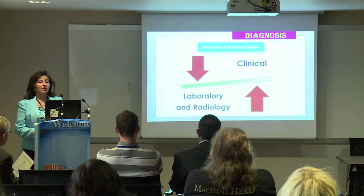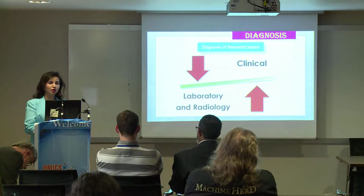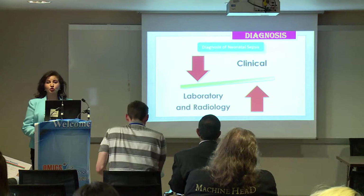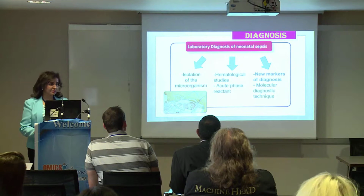Here we come to the problem: how to diagnose neonatal sepsis. We have clinical data which are vague, being shared with respiratory, neuro, and renal metabolic changes, and the laboratory and radiological methods used for diagnosis, which are very vast and include many, many tests that could be done. Here I will stress the laboratory diagnosis of neonatal sepsis. To summarize, we put it in three categories.